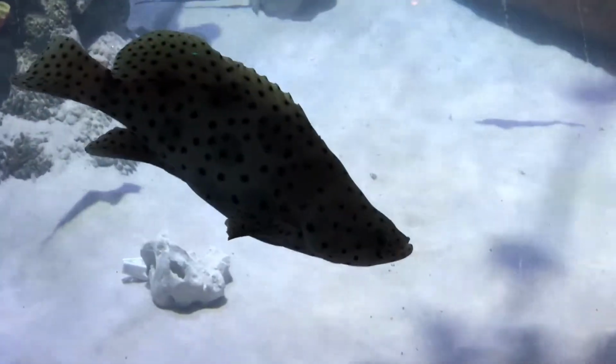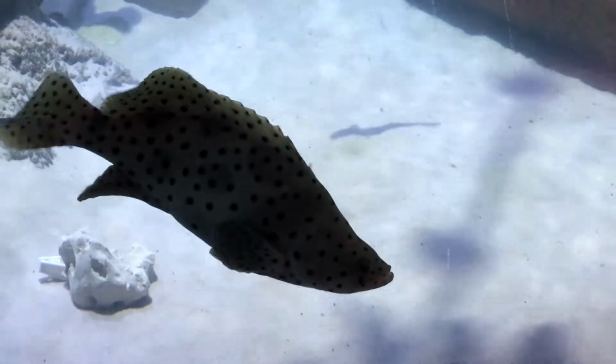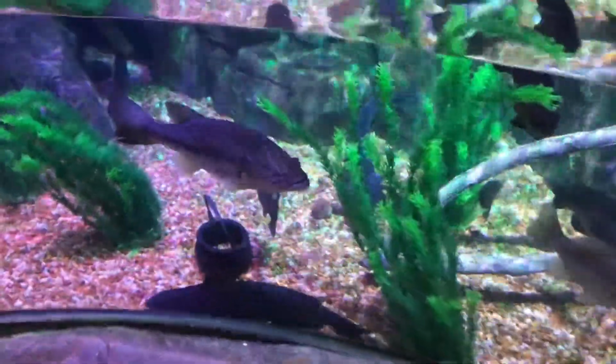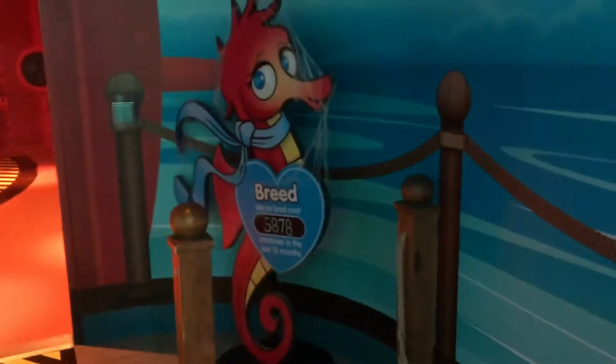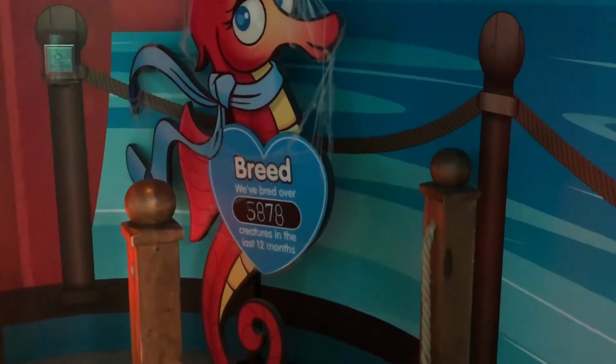Now this is a panther grouper, one of the top fish on my dream list of fish to keep. I just love their polka dots. I had to brag just a little bit on how many animals this aquarium was able to breed.